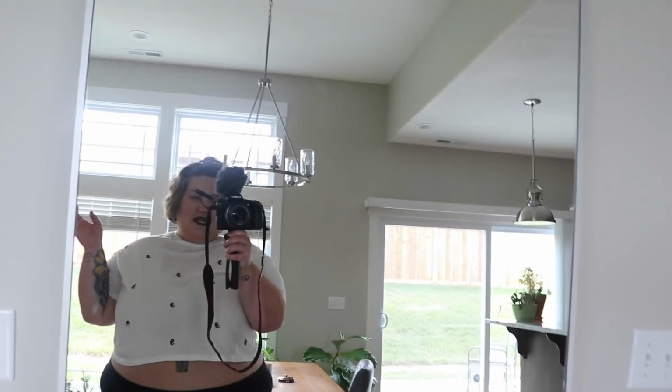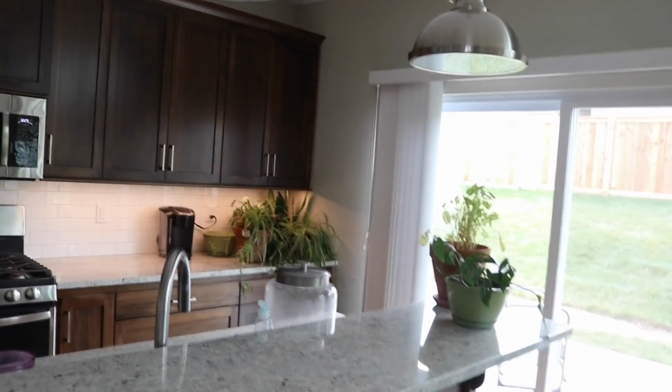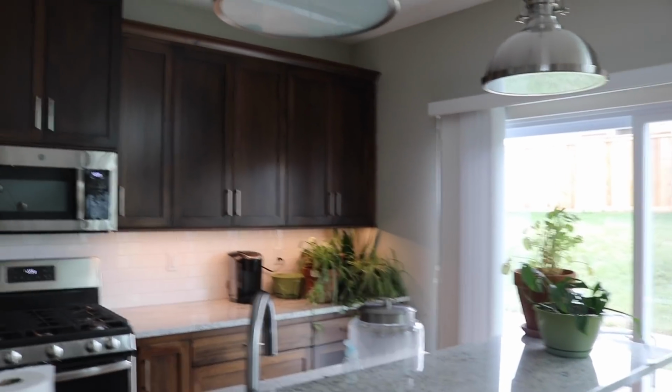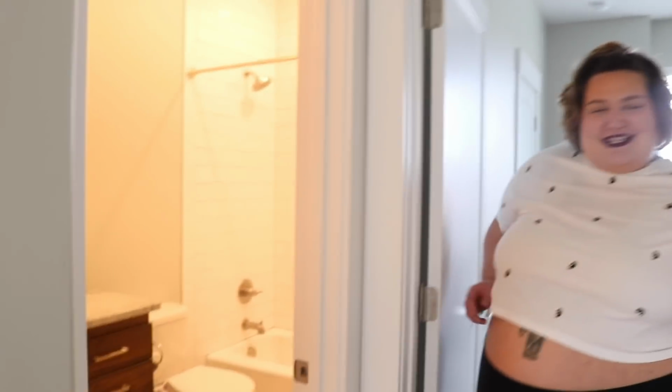So we have a little, what's this called? Mirror set up in the living room just in case we want to take photos or anything. We have more plants over there that I'm trying to figure out what the hell I'm gonna do with. Have not figured that out yet. This is our spare bathroom. Again, has the Tushy. Take a look.